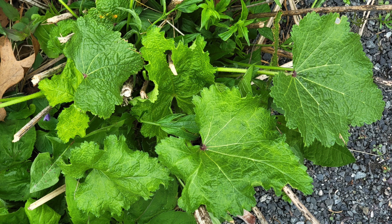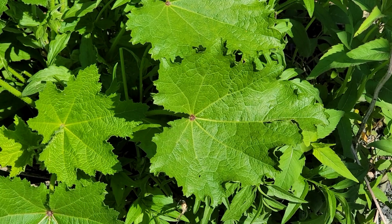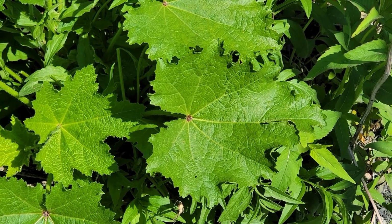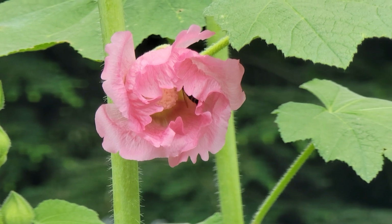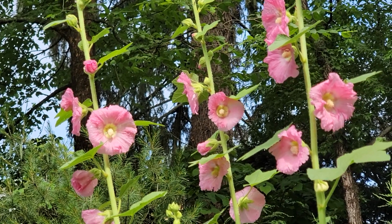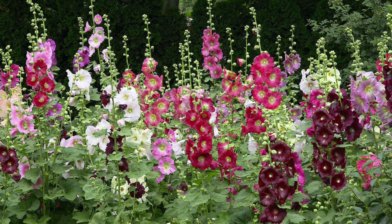In their first year, they grow as a low cluster of leaves to gather energy, so that in their second year they're able to flower and produce seeds. They thrive in sunny areas. They're garden sentinels as they tower over other plants.